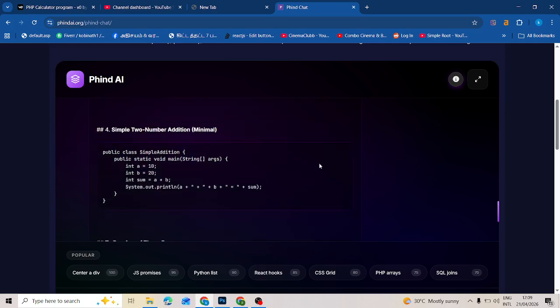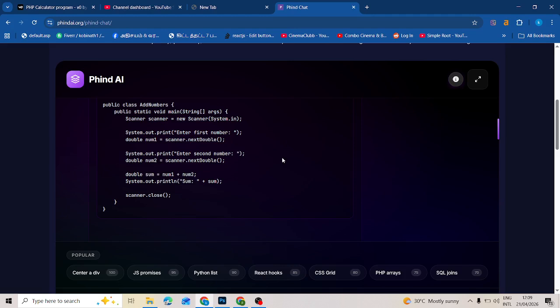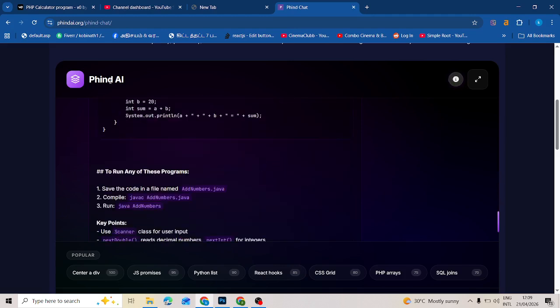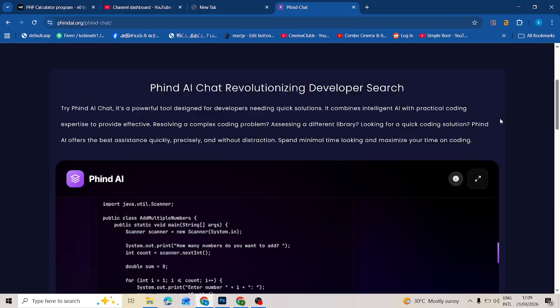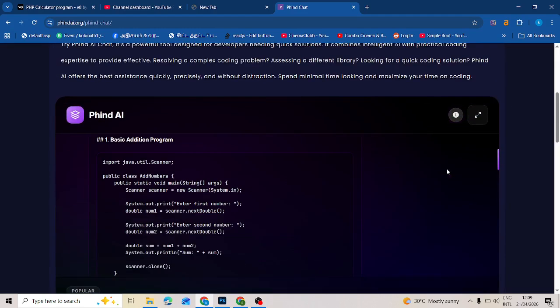I tried out one prompt: I want to add two numbers in Java console. They gave different answers. That's why this Ping AI is a very famous and fabulous AI tool. I haven't seen this kind of tool before. It's a very good AI tool. You must try out this tool. It's a very good tool.